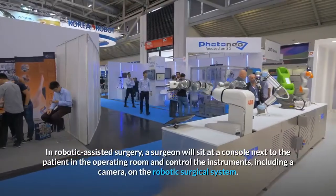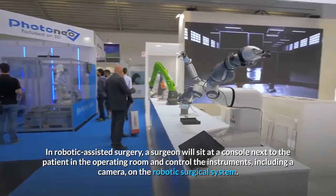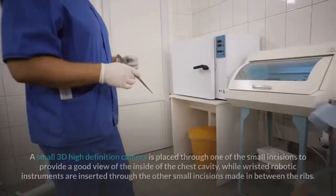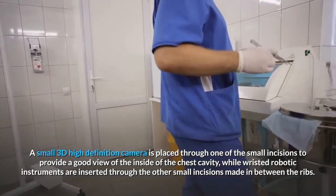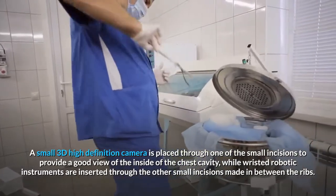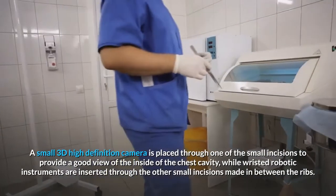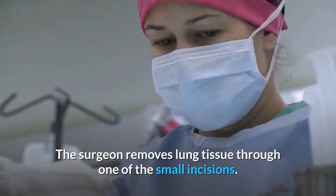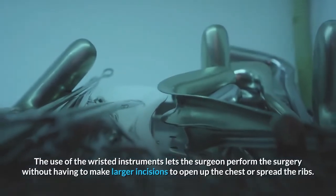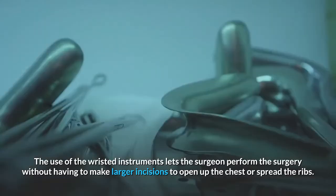In robotic-assisted surgery, a surgeon will sit at a console next to the patient in the operating room and control the instruments, including a camera, on the robotic surgical system. A small 3D high-definition camera is placed through one of the small incisions to provide a good view of the inside of the chest cavity, while wristed robotic instruments are inserted through the other small incisions made in between the ribs. The surgeon removes lung tissue through one of the small incisions. The use of the wristed instruments lets the surgeon perform the surgery without having to make larger incisions to open up the chest or spread the ribs.